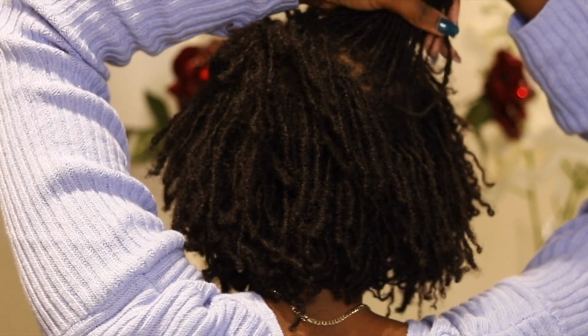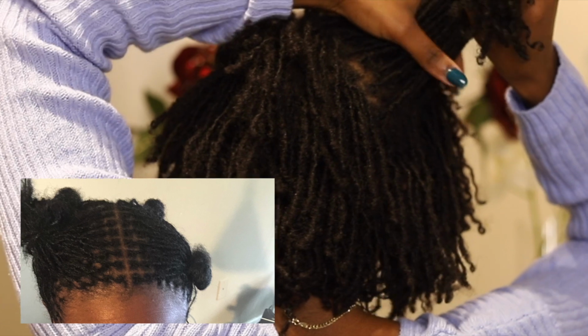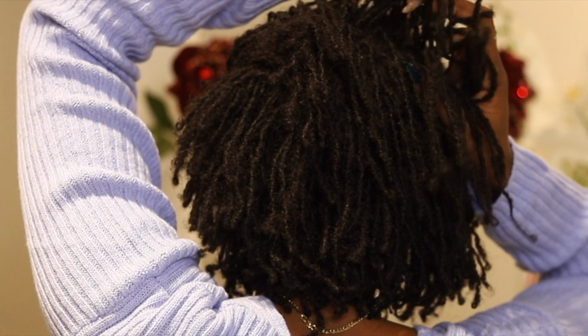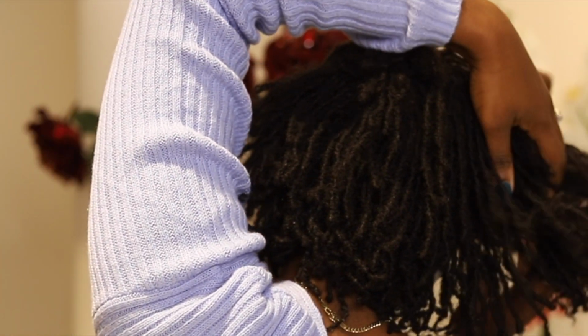This is why y'all need to think about getting sister locks. Just look at the growth. Look at the difference from when I first started. You can check out my sister lock installation day up until now, and we got a long ways to go.